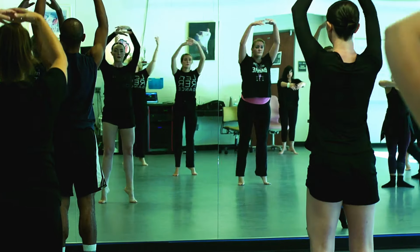Spiral, soutenu, ball change, toss, and again. And again. Lengthen, lengthen, attitude. Lengthen, lengthen, attitude. Good. Last time left. Good, okay.